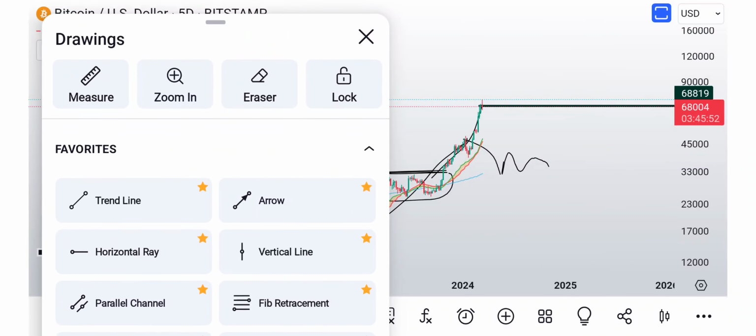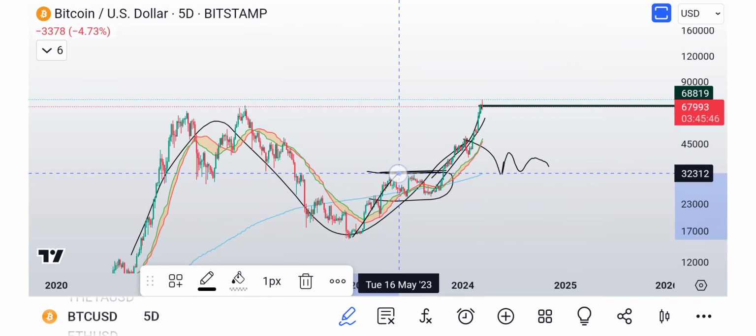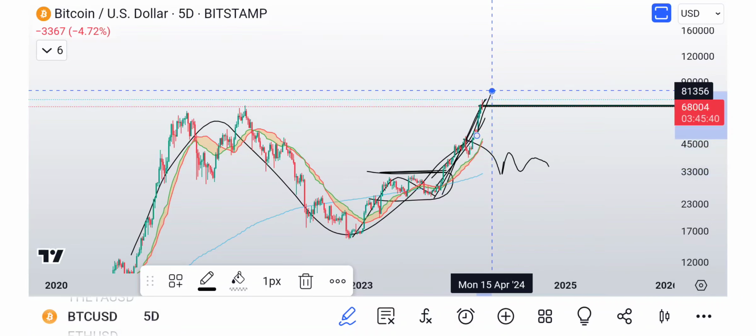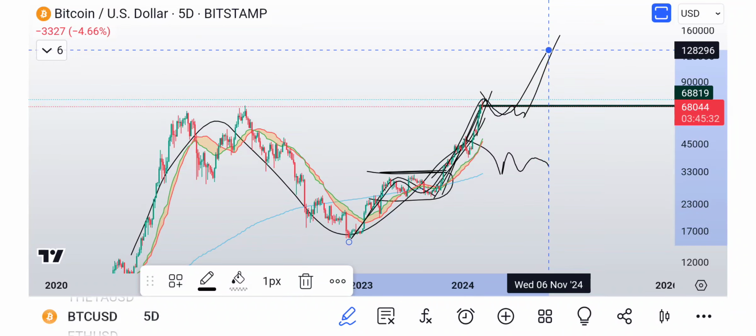So anyway, we got to the all-time high, right? So now my main idea is, okay, this is a 1, 2, this is 3, right? Maybe 3 is not done yet. Maybe 3 goes a little bit higher, right? Then we pull back for 4. Then we go into 5. 1, 2, 3, 4, 5. And then probably the bull runs over, right?